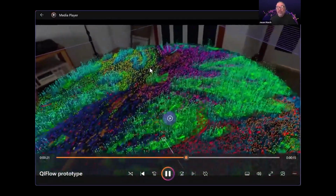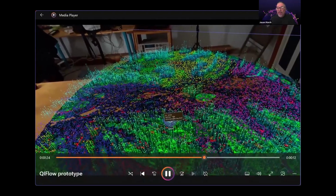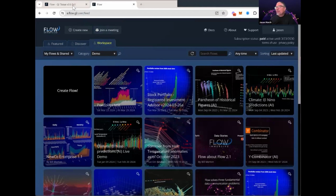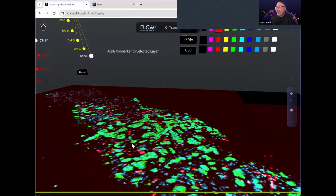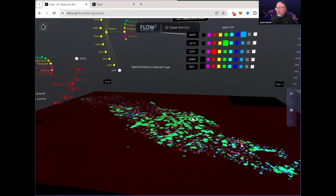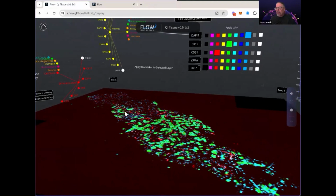So this gives you a sense of what the data looks like in augmented reality. I'm going to switch to the live demo to show you what it looks like on a flat screen and talk through some of the information around that. But before I do that, let me just make sure that you can see this, that the sharing is working reasonably well. And Andreas, I'm going to ask you if I'm on the right track in the presentation so far, and if there's something you would like me to emphasize or questions you might have.